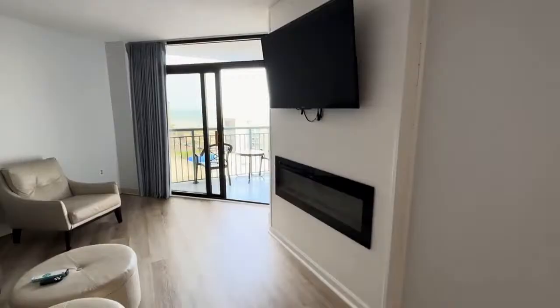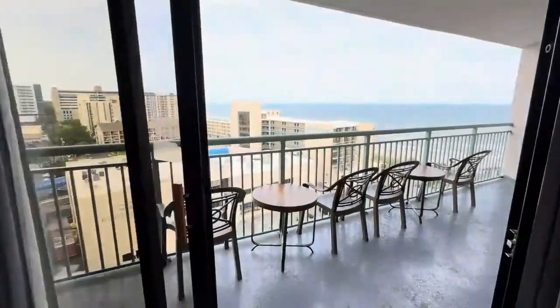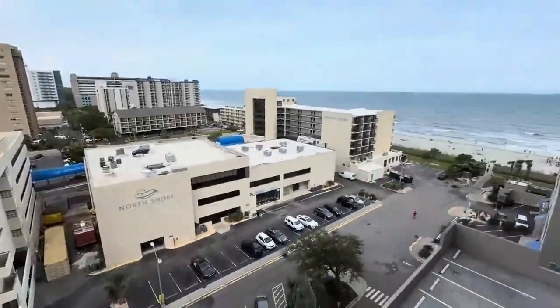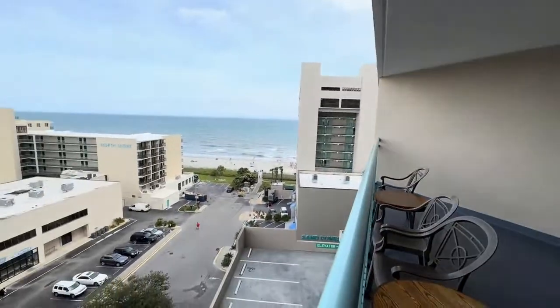Notice that nice accent wall. You know, the fireplace, the flat screen TV, and the moneymaker here, the large, spacious balcony. That's what you want. You want plenty of space on that balcony. Look at that ocean view.